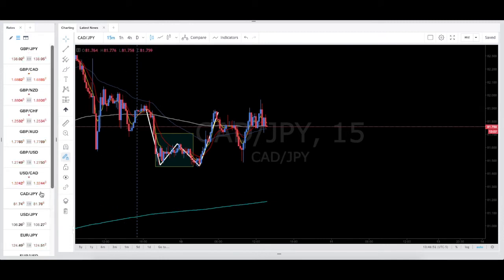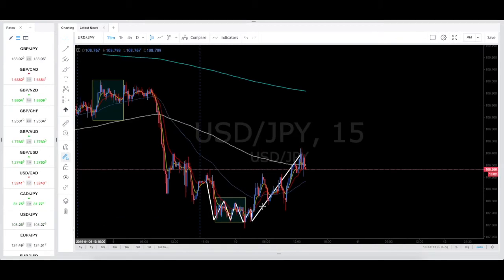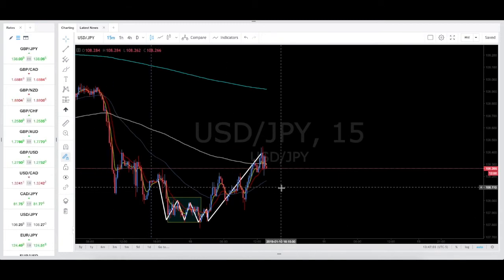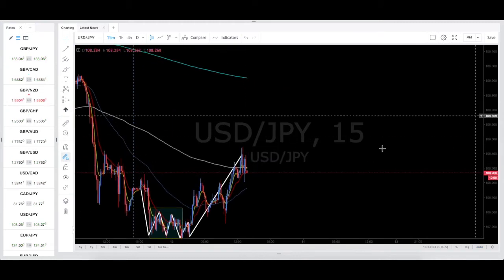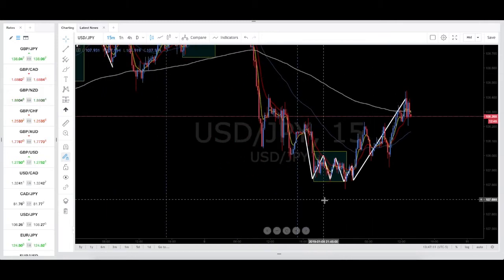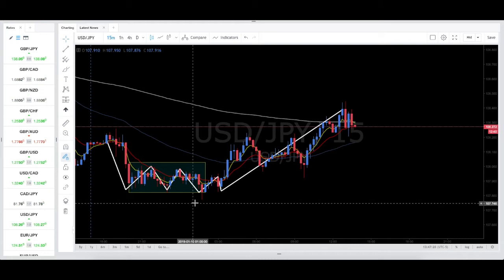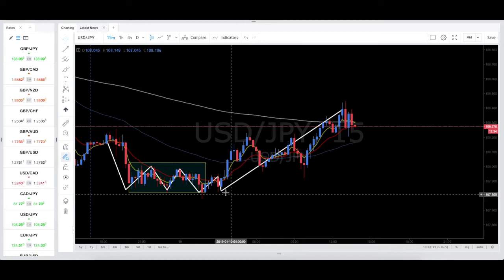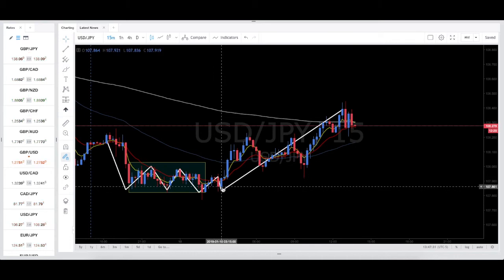The next one was USD Jappy. Now here is a trade that basically was triggered. Let me get over here real quick. This was triggered off of railroad tracks, off of trading the edge again. And that was basically right here. Okay. Now we got a second chance. If you missed it, we got a second set of railroad tracks here.